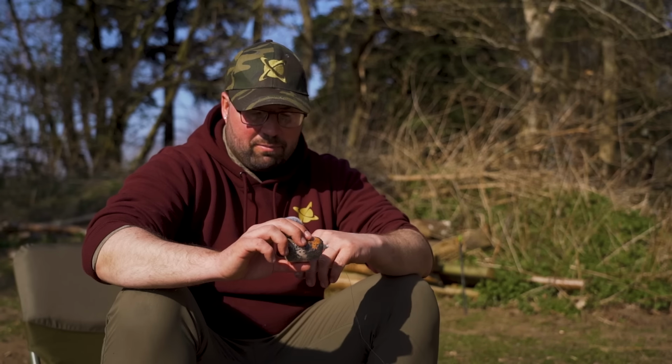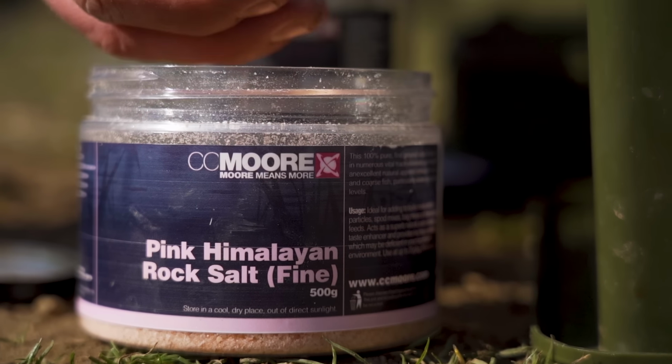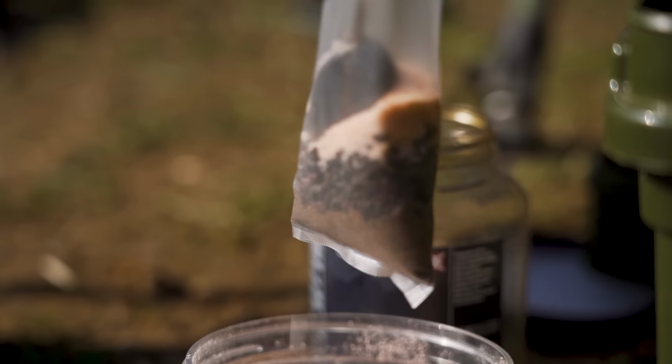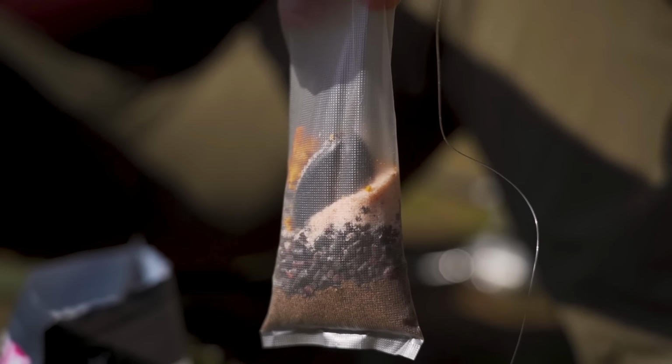Next up, a little bit more pellet, and then we're going to take some pink Himalayan rock salt. Great additive at any time of the year, but especially at this time of the year, so a little pinch of that goes in there. Then we move over to the Pro Stim boilies, and all I've done is I've broken 2 up, so there's a little bit of crumb in there, a few bigger bits, maybe a couple of half baits.